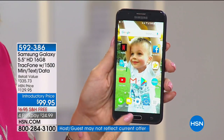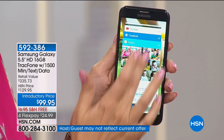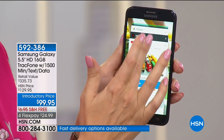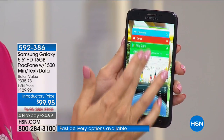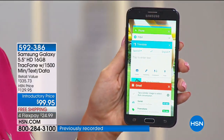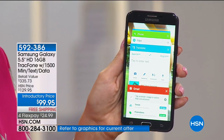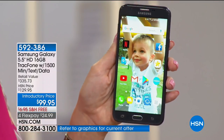And here's what you're getting. You are getting not only that 5.5-inch high-definition touchscreen, you are also getting four brains with this one. So we typically talk about quad cores, or four cores, when we talk about computer technologies. That's what you're getting right in the palm of your hand. Why does that matter? It's more like a mini computer. It means it's sleek. It moves faster. It loads quickly. It doesn't waste your time. It's a joy to use.